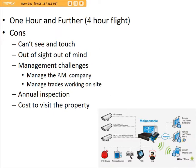However, the benefits of buying in a depreciated market can certainly offset the cost of doing your long distance inspection. You can see a picture down in the bottom right hand corner here of some cameras and technology. This is the beautiful thing about technology these days: you can get your own internet service in the utility room and put up wireless cameras, and you can sit at your computer on the other side of the country, click on a button, and watch what's going on in your property and see who's coming and going. You can record for security reasons. You can watch the tradespeople when they're doing work, etc. So there are ways that you can manage long distance as well.